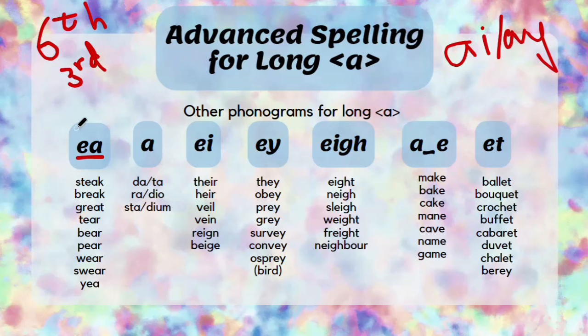So now we have given our kids the EA spelling. It's time to go for the open syllable. Open syllable is easy to teach. I'll send you a video shortly, or maybe in the live class I'll also demonstrate how to teach open syllable with activity based learning. But here you can see that if letter A is at the end of a syllable, it's saying its long sound. Data, day, data, ray, radio, stay, stadium.